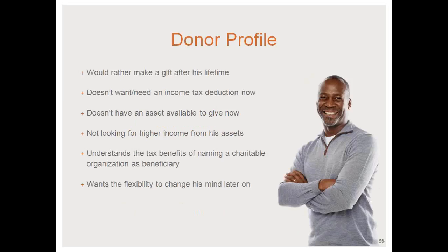Commercial annuities are somewhat similar to life insurance. Here, again, the donor would rather make a gift after his lifetime, doesn't need an income tax deduction now, doesn't have any other assets available to give now, such as cash or stock, and is not looking for higher income from his assets. He's fine on an income flow basis, understands the tax benefits of naming a charitable beneficiary as the beneficiary of a commercial annuity, but wants the flexibility because, again, these are revocable gifts.